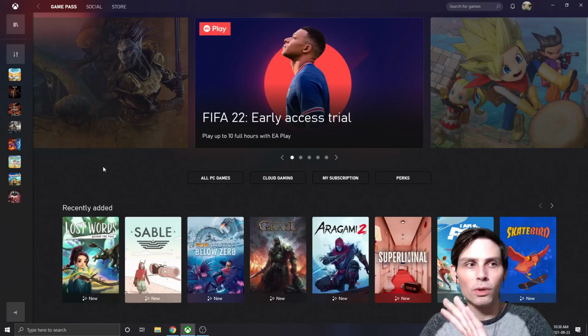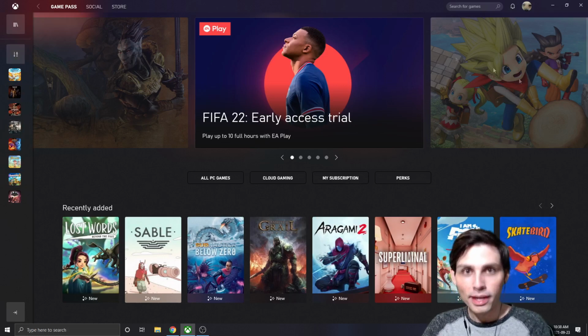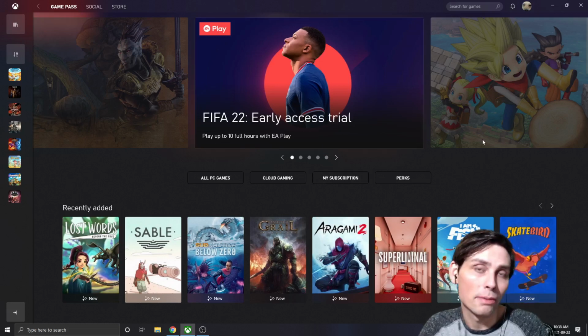So this is what Game Pass looks like when you first start it up. Besides these games in the corner, these are the games I have installed. One thing I want to note is Xbox Game Pass gives you EA Play. As you can see here, this is a benefit of EA Play. You get to play 10 hours of FIFA 22 before the game comes out.